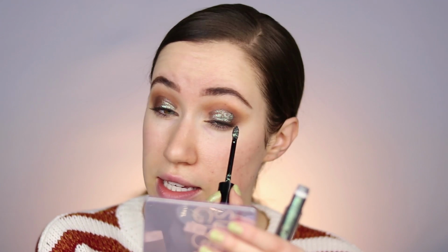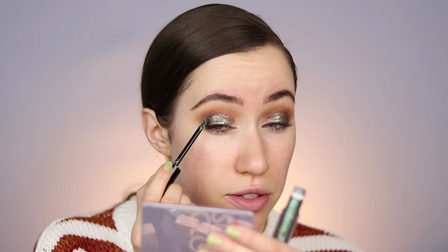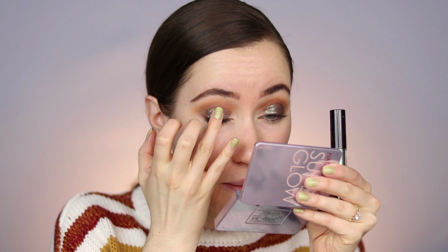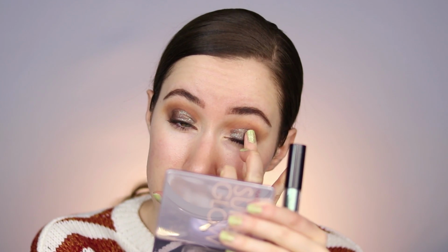So I'm kind of dragging it out toward the end and trying to just feather it out into that brown. I'm gonna add something deeper later. I'm gonna see what happens if I press on the eyeshadow with my finger. It's picking up a lot of the glitter.